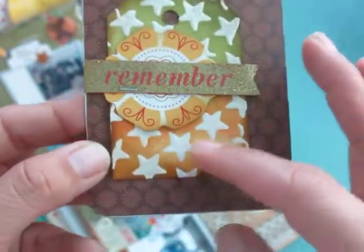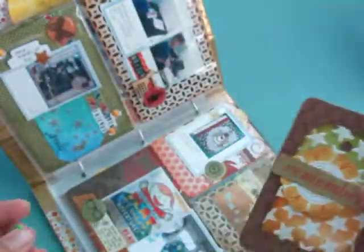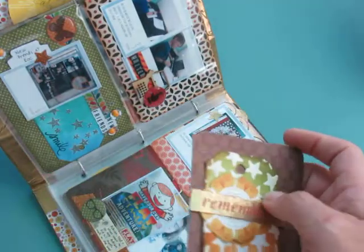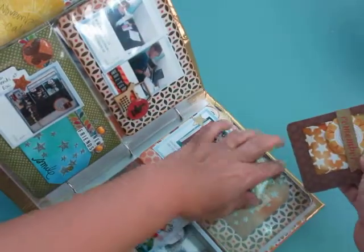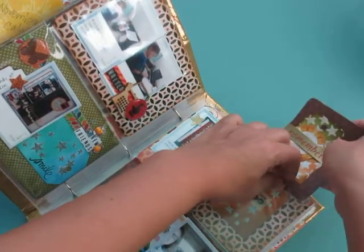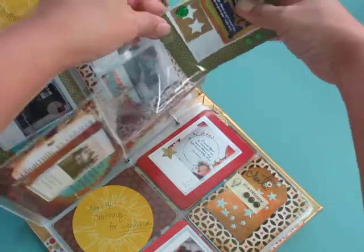So yeah, I was playing with all these little tags that I made, trying these techniques out, and I thought, let me make it with fall colors, and then that way I can just put it in my blessing book or gratitude book. Not sure what it's called because I haven't done the cover yet.